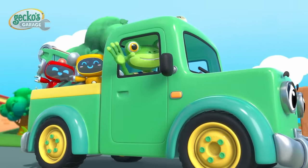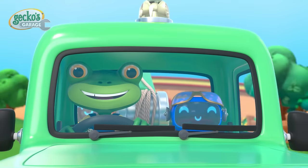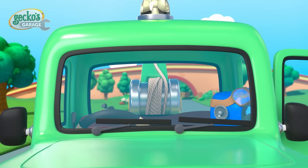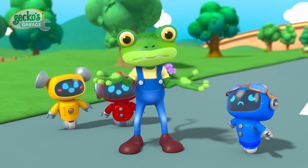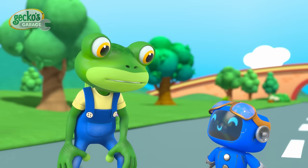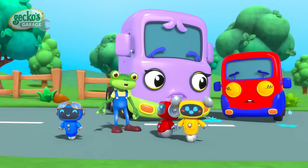Gecko here. We're just on our way home. What? It's baby truck. What's that, baby truck? You've lost your dummy. Don't be upset. We'll find it for you. Go, go, Mechanicals!